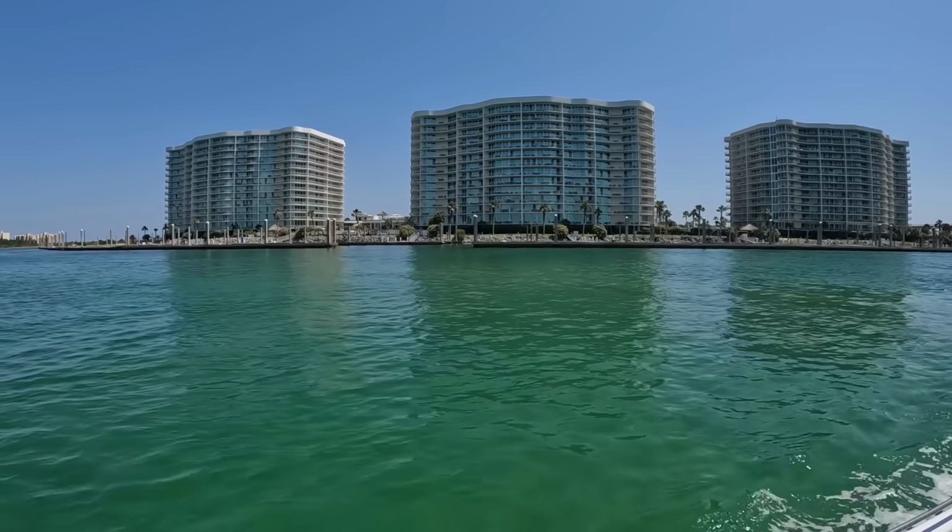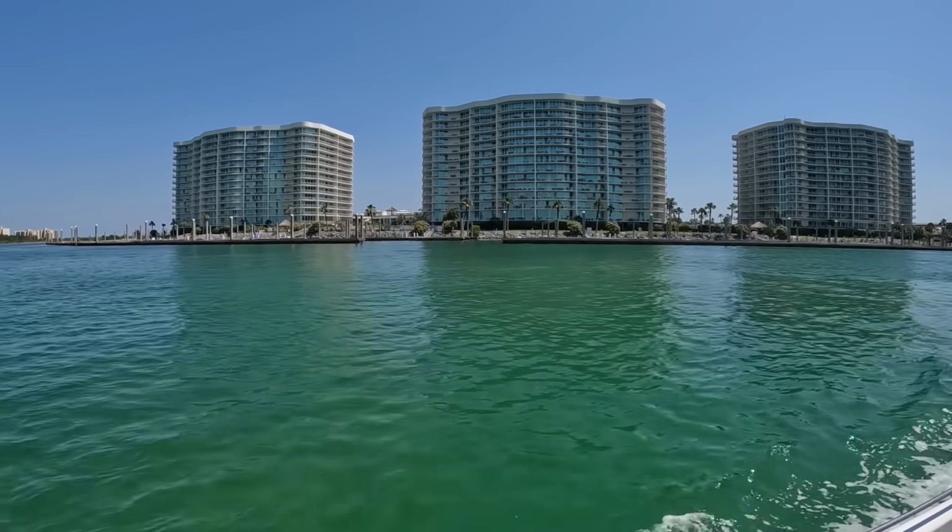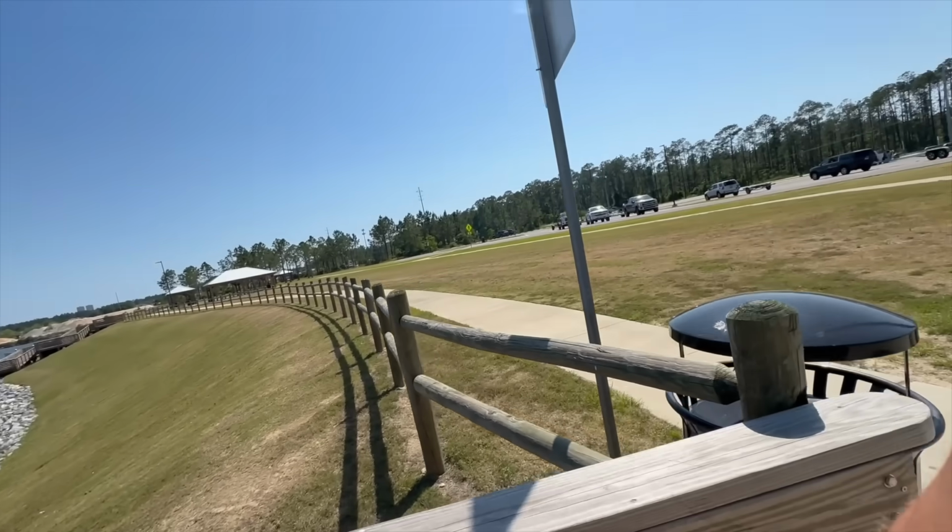So we just got back to the boat ramp and I'm gonna go load up the boat. That was actually pretty fun getting out there. Ended up getting a shark, not getting bit. I still have all my appendages, which is good. So I'm gonna take the truck and go pick up the boat and probably see y'all at the house and clean it up.